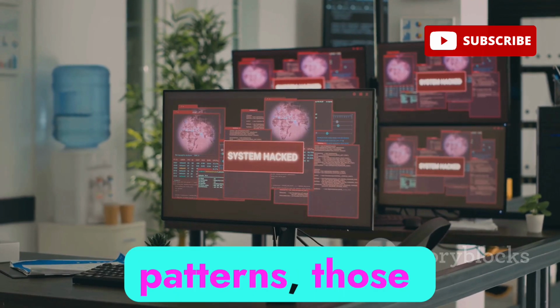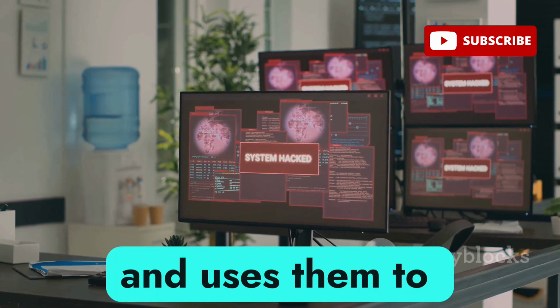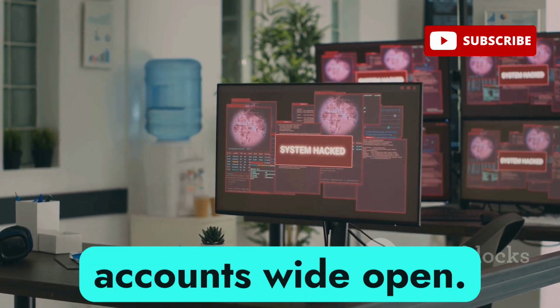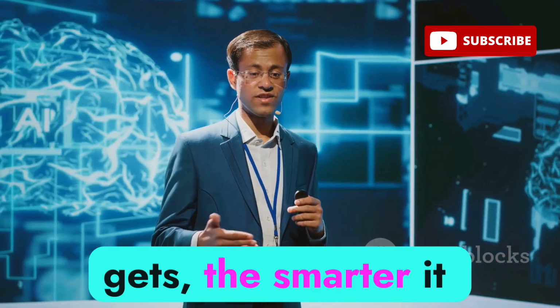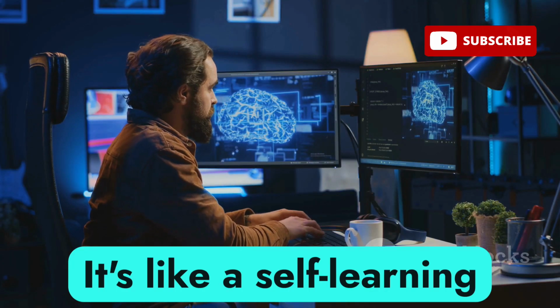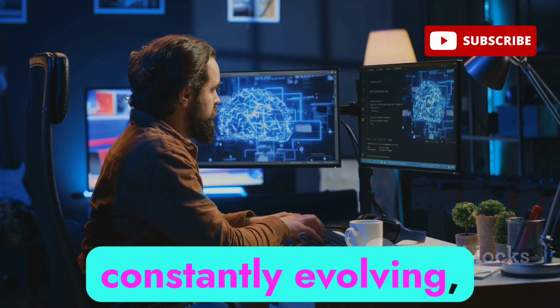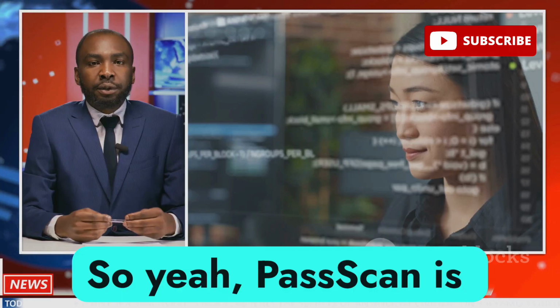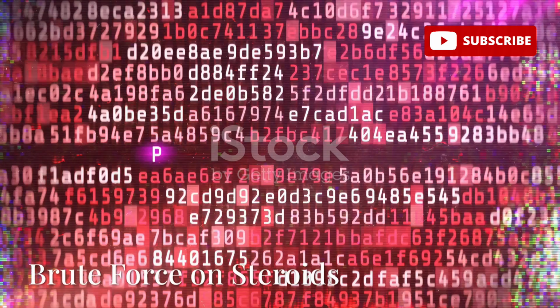It analyzes those patterns, those predictable sequences, and uses them to generate passwords that are highly likely to crack your accounts wide open. And the more data it gets, the smarter it gets. It's like a self-learning password cracking machine, constantly evolving, constantly getting better at what it does. It's kind of terrifying when you think about it. So, yeah, PassGAN is a big deal.